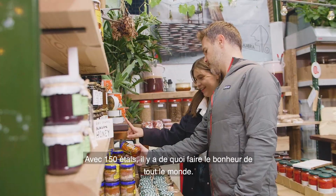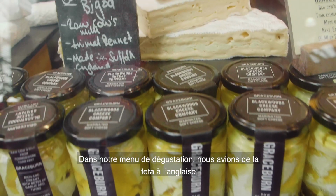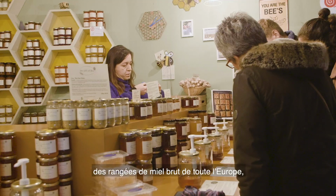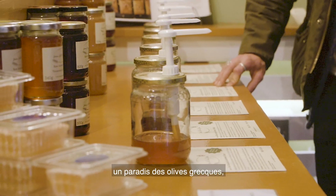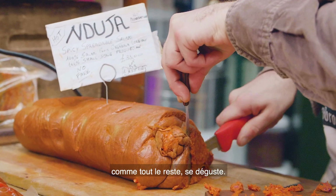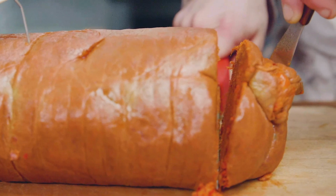With 150 stalls, there's something for everyone. On our tasting menu, it was English-style feta at one of the many cheesemongers, rows of raw honey from all over Europe, Greek olive heaven, to finding a little slice of Calabria. And like everything else, eating that too.